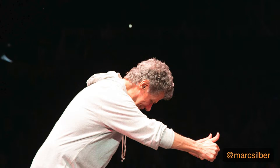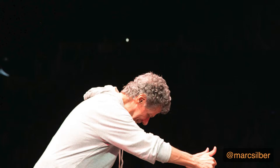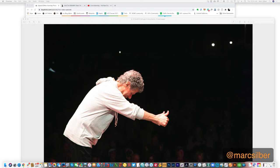This was a photograph I took of him. If you look closely, you have to really look closely to see it, but you'll see faces there. You can't see it that well because it's just not big enough. Okay, let me see if I can zoom in there. Yeah, you can see faces in the audience here. I was backstage. This is the Monterey Jazz Festival a few years ago.